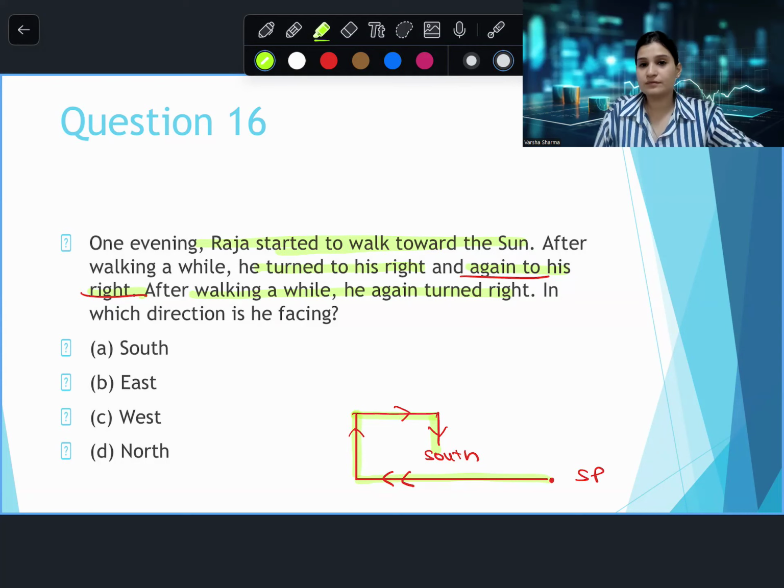Ma'am, the book's back answer is wrong. They have written not, no? The answer is south. The back answer they have written D, not.